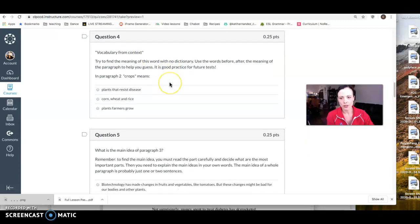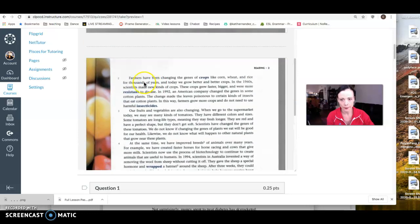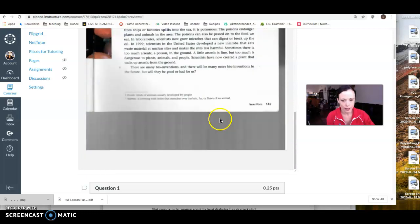All right, question number 4 is vocabulary in context. So I hope that you really practice doing these with no dictionary. So when you have to do it on a real test, you feel like you've practiced and you know what to do. So we're going to look at crops in paragraph 2. What does crops mean? Farmers have been changing, so this is paragraph 2, right? Farmers have been changing the genes of crops like corn, wheat, and rice for thousands of years, and today we grow better and better crops. So we know that crops are things that grow. Farmers grow them. And here are some examples: corn, wheat, and rice. So it sounds like crops is something like plants on a farm. So let's see.